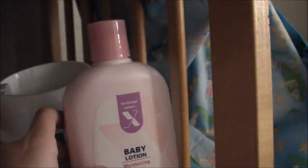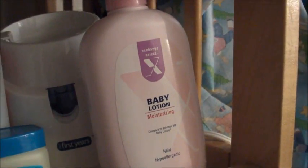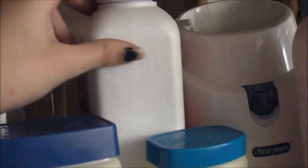Baby lotion, I don't use a ton of it, but I did when he was first born because he peeled a lot. Needless to say, the doctor said it wouldn't work at all, but it kept him from itching. Baby powder I use somewhat: when he gets out of the bath, I put baby powder on him so it will soak up the moisture so I won't miss any spots. Baby oil, I haven't really used any of it. I don't even think this has been opened. If you can tell me some good things to use baby oil for, I can't really think of anything.